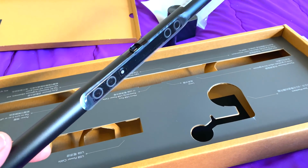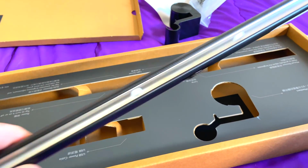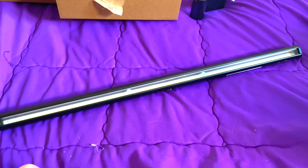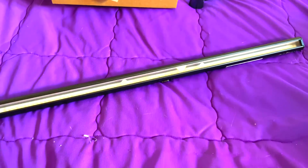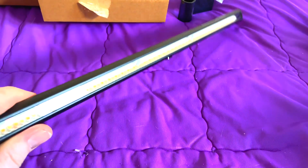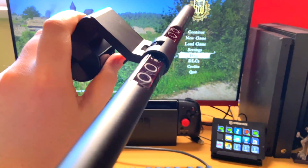One of the big selling points of this is that it gives off a warm light. So this isn't going to hurt your eyes. This also dims, which I find really awesome. So if you turn the lights down, it will actually dim to a level that's safe for your eyes. I think that's really good because I see a lot of people talking about how their eyes are affected by blue light.